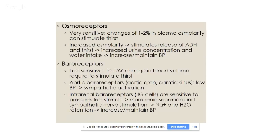And so basically, that's your pathway in there. So increased osmolarity, release of ADH and thirst, and then that increases your urine concentration and water intake. You'll do this more in endo as well. Have you guys started endo? No. So you'll start this.